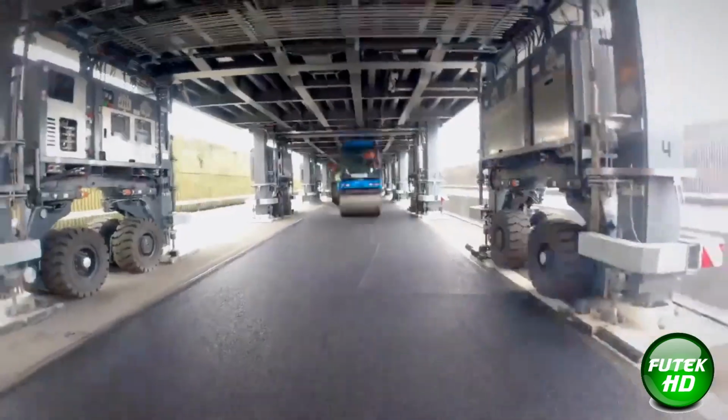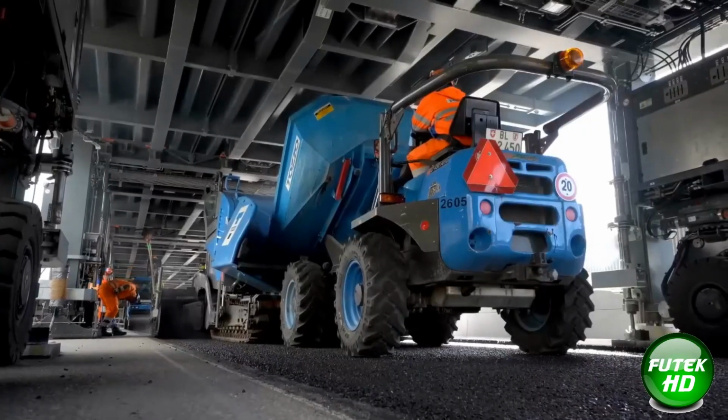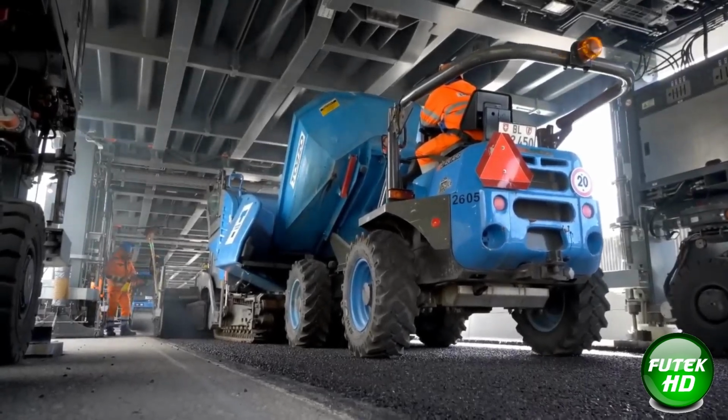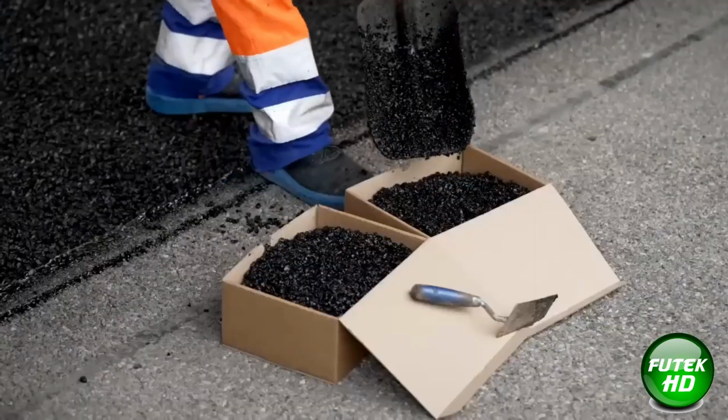After the asphalt is laid and compacted, any necessary finishing touches are made to ensure a smooth, uniform surface. This may involve hand tools or additional passes of the roller to eliminate any imperfections.